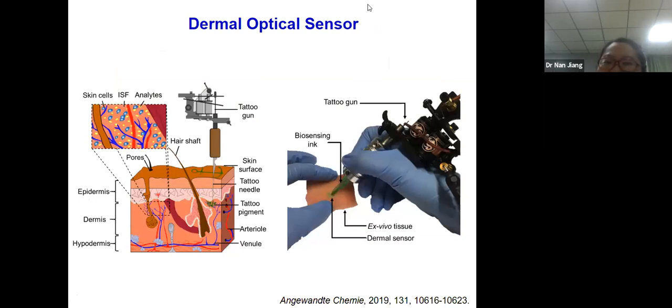In our lab, we have designed tattoo optical sensors that can also be used to monitor interstitial fluid. But this design is just at the initial stage. With the previous microneedles, we still need patches that stick on the human skin. Here for the tattoo optical sensors, we use a commercial tattoo gun to make the tattoo in the dermis, so the sensor will not be washed away or removed easily. In this case, it is expected to provide real-time monitoring with colorimetric or fluorescent detection.